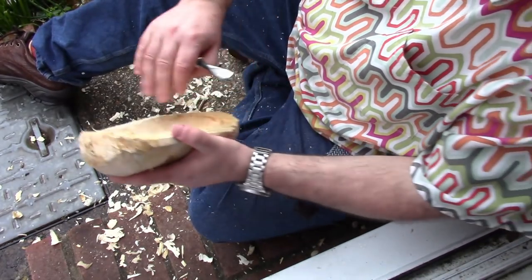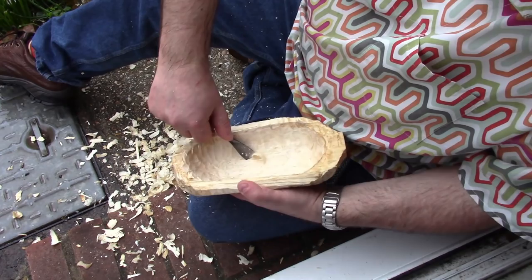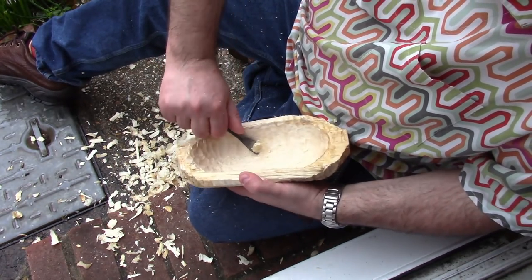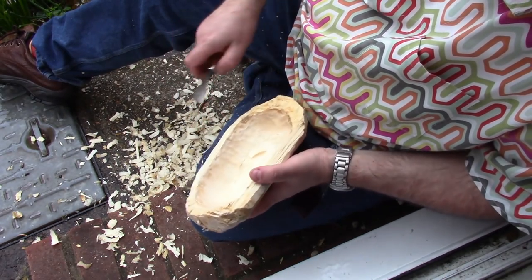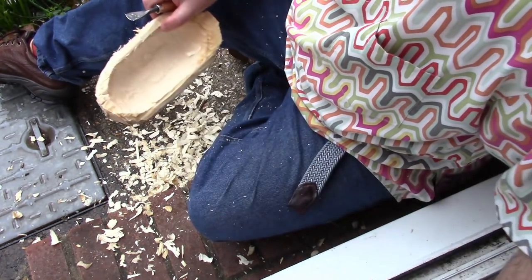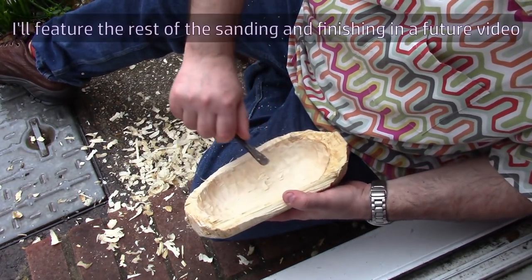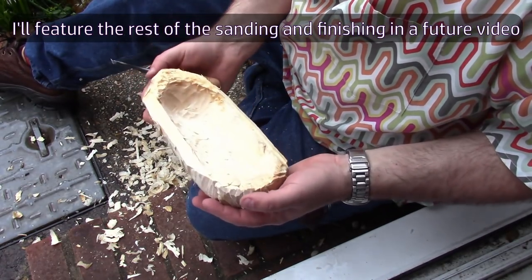I think we may end up just sanding the inside of this so that I can get it nicely polished, and then it'll take a finish which will probably be coconut oil or something, or a food safe oil and wax finish. So that's as far as I think we'll take this today, but I'm quite pleased with how it's shaping up.